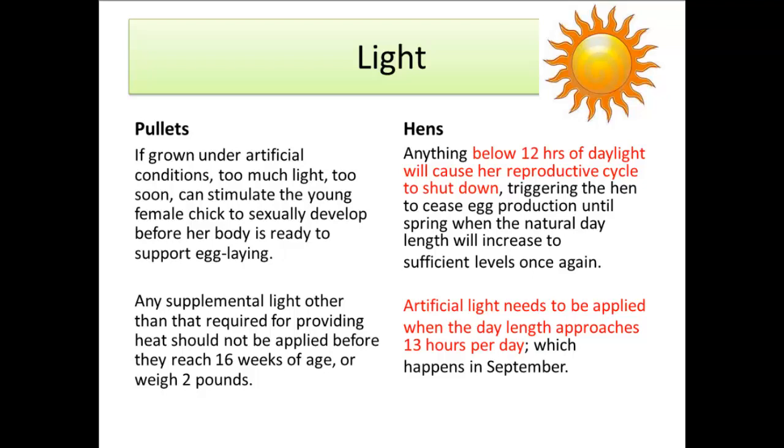Okay, so the flip side of that is on the hen side. The hens need a lot of light, okay? So you can see, and I'll show you in a table here kind of when this happens, but anything below 12 hours of daylight will cause her reproductive cycle to shut down, okay? So in a typical year, when will we see that? I'll show you in this next slide. So what that does is, based on daylight, that'll trigger her to stop laying eggs until spring, when that natural day length that she's looking for increases to sufficient levels again, okay?